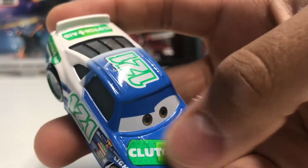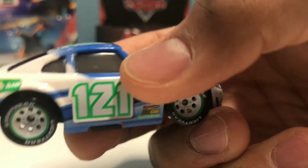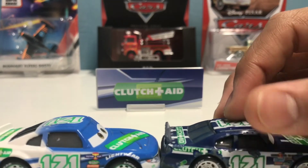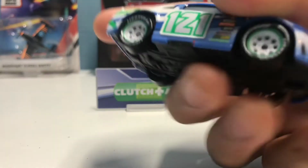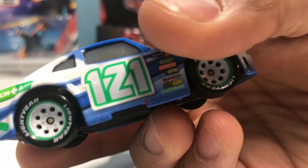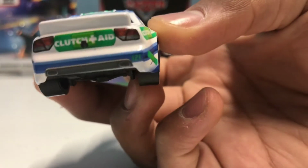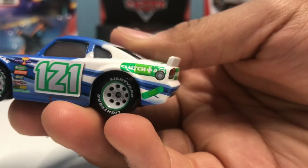And then you can see there's a Band-Aid, and then it says Clutch Aid, and then there's a little aid sign, which also looks like an addition. And of course he still has the same number, just like Kevin Shiftright, still 121, and the rims are also still white, except that Dino actually does have green lining around his wheels, so that is new for sure. And he's also got green surrounding the 121 and the Clutch Aid logo, with the Band-Aid. It also appears on the back. Same thing behind the spoiler and on the other side.